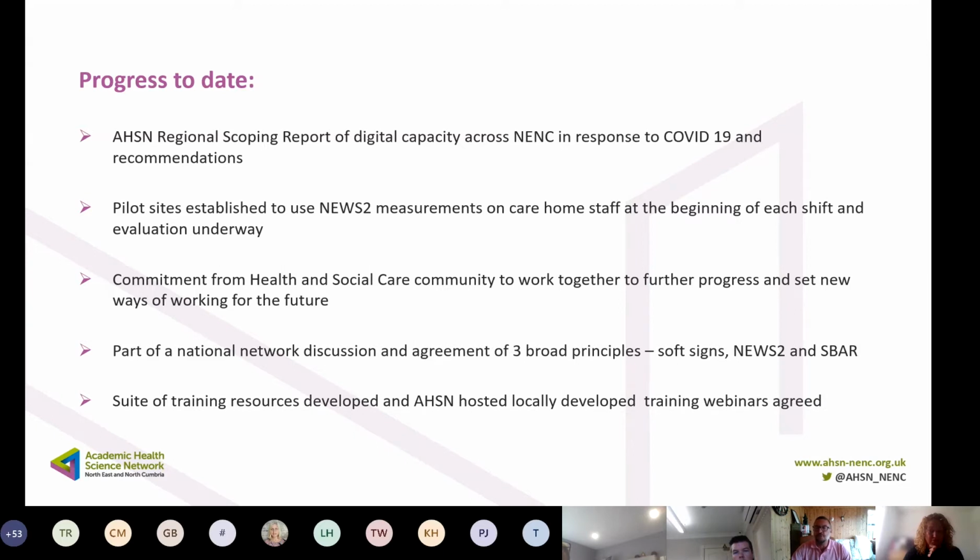The third principle was around structured communication, and we're going to look at that again today. A commonly used tool across the whole of the NHS is SBARD. So we've incorporated that into our regional tool, our local tool, again, so that we can start to create a common language across that pathway.